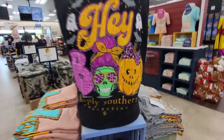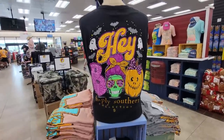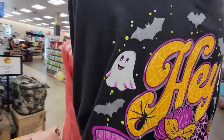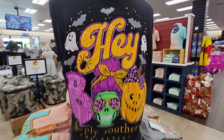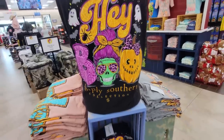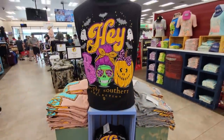"Hey, Simply Southern Collection." What in the world is going on with that girl? Oh, you kind of have to stand back to see that it says, "Hey, Boo." And then there's ghosties, little happy ghosties, and bats. And then, yeah, the skeleton. It's like a green skeleton face. I wonder if this one glows in the dark. It doesn't say on the tag, but I love those colors.